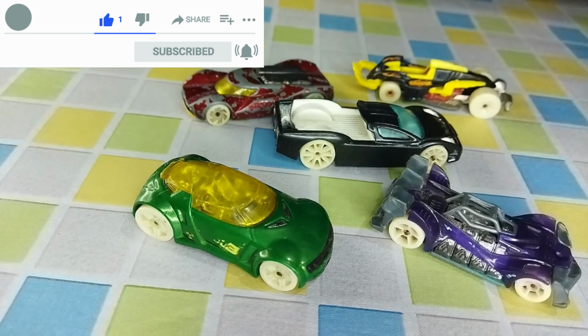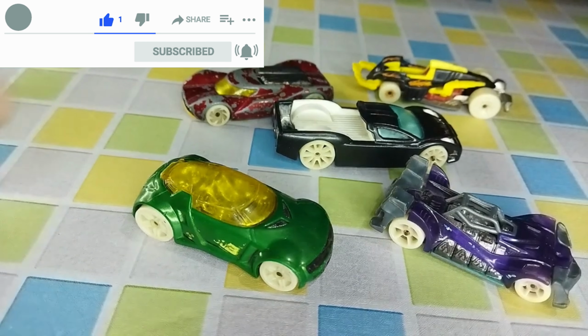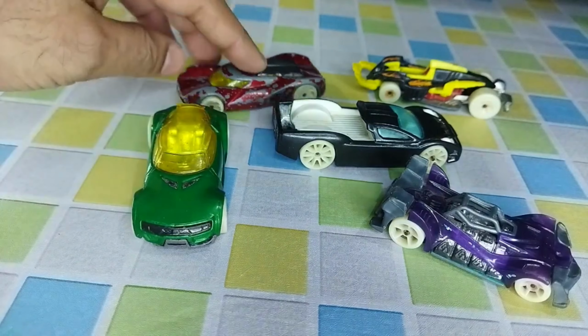This is what is unique in it. You will have to give some time, put it in some light so that it glows. So in the night it properly glows, and kids love playing in the night with this glow. One more time, see how they are glowing. So this is what makes them unique. It's a very uniquely characterized set of cars. So guys, this is what it is. 5 cars with glowing wheels in the dark.